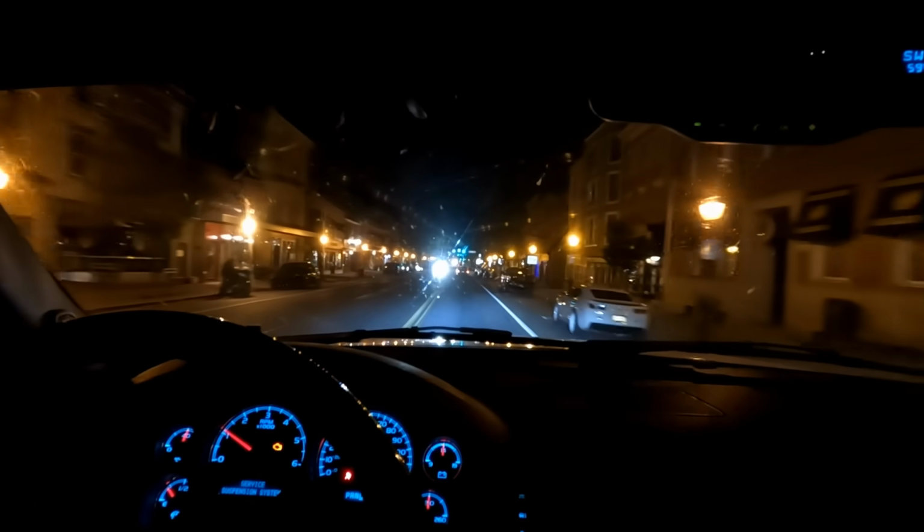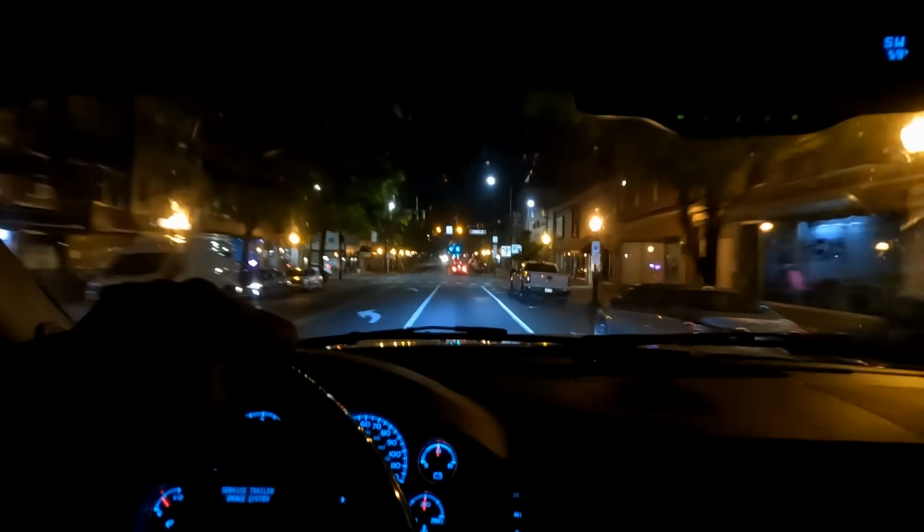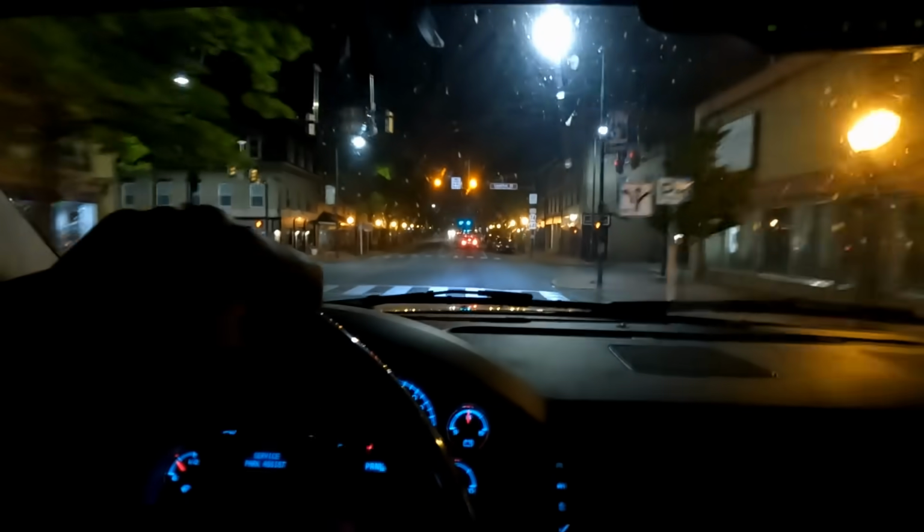Everything's legit. I do have a brake light out, I believe, or a marker light. But it is what it is. Oh.